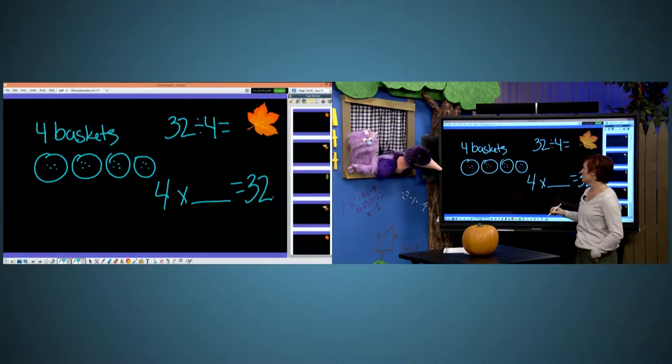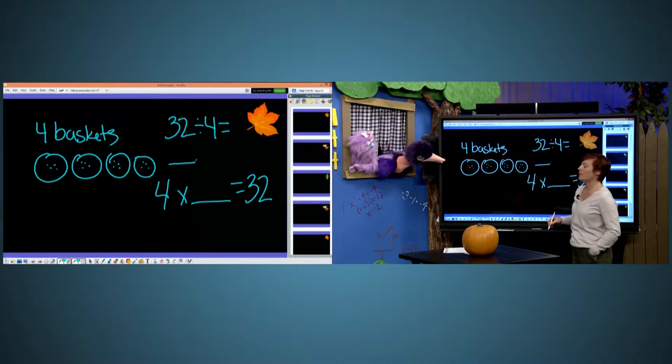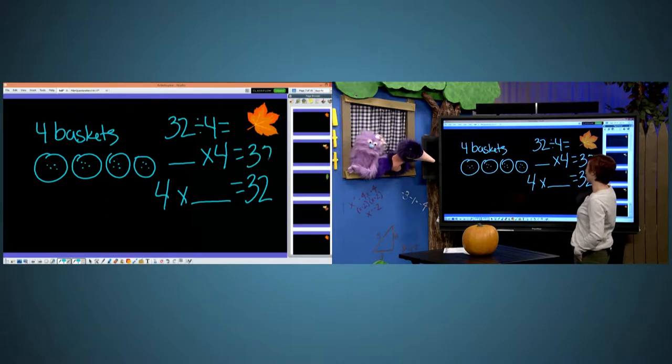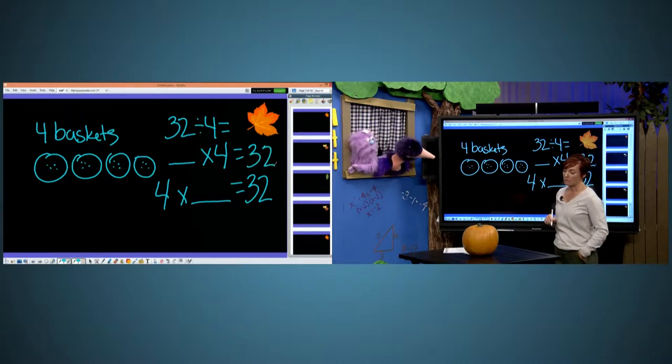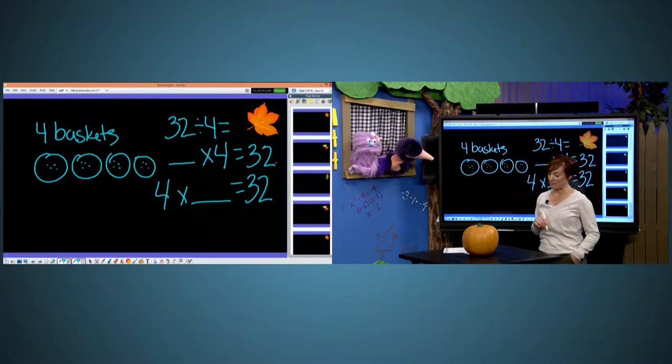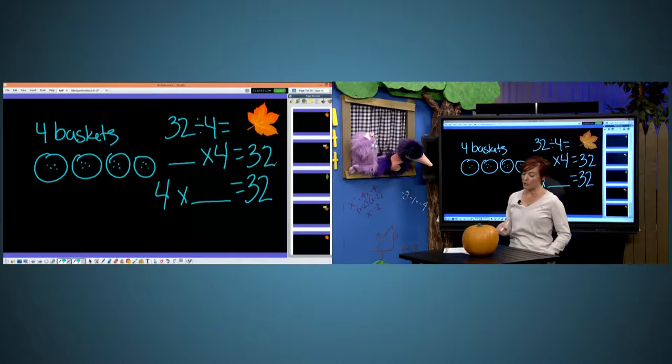What if you said, I have this many apples, and they're in four baskets, and they equal 32? Could you do that to solve it? Yeah. Okay. So does that solve any of your problems that are in front of you? Which answers would you pick?